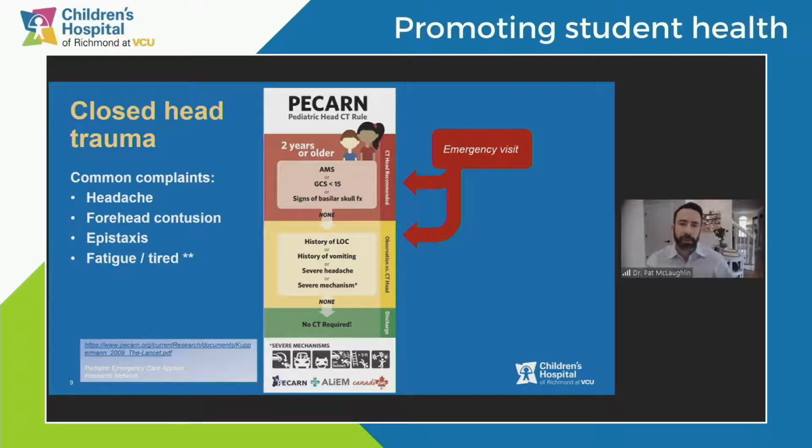Signs of a basilar skull fracture: the base of the skull is anywhere other than the front of the head. The front of the head is very strong and designed to take impact. The back of the head, not so much. If you touch the skull and it moves, obviously that's an issue. That's a sign of a basilar skull fracture. If you've got a very large hematoma on the back of the head or swelling, that's possibly a sign of a basilar skull fracture.